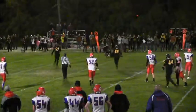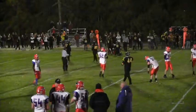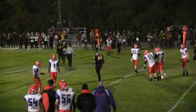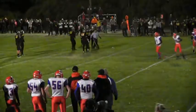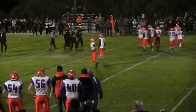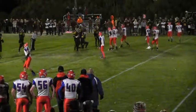Pass complete out to Clay Martin on the right side, down to the 33. Oh, it was Getsky, I'm sorry, on the right side, number 5. Third and 4 from the 34.